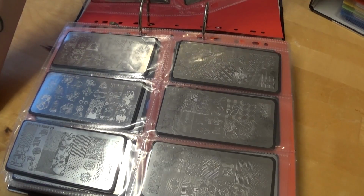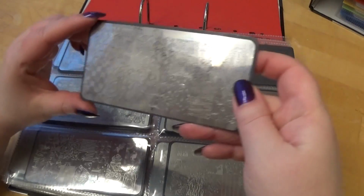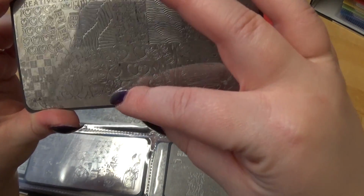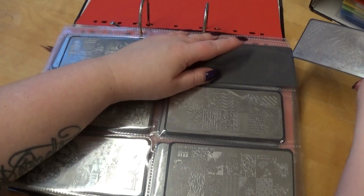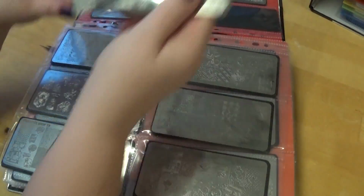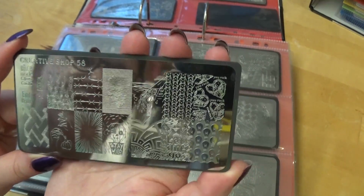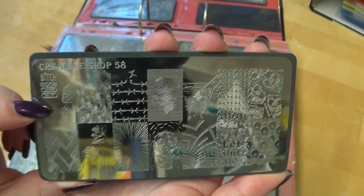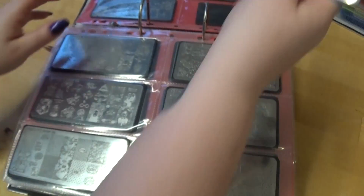Then another of my favorites, or another crowd favorite actually, is number 19. I've seen a lot of designs with this one around Valentine's Day with the little hearts in the bottles and stuff. There's more hearts on here. I like this one a lot too. Another favorite of mine is Creative Shop 58. This one is nice and shiny because I cleaned it really well. This one has cool fun images on there, like bitch mode on off and a hand painting a middle finger. I like that one a lot.